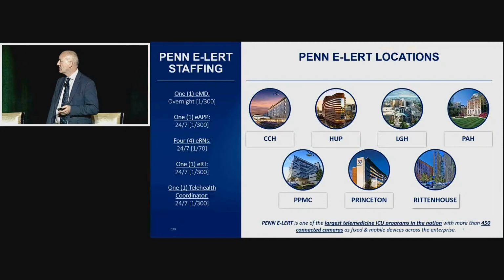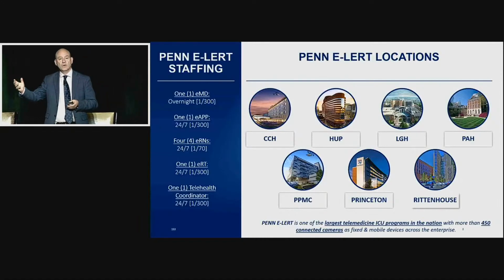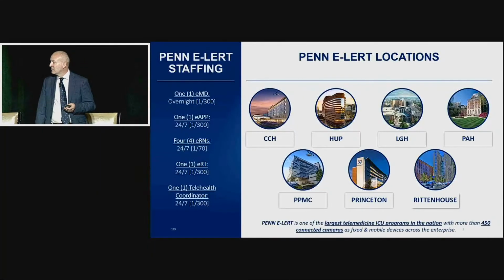We've got 450 ICU beds, and we have many other monitored beds because we're now branching out into high-level care. And we've also got portable platforms as well for emergencies and small community hospitals. So these are the 7 main hospitals we deal with. They're big hospitals. I mean, Lancaster General is a standalone hospital in itself with its own cardiac department, as is Chester County. And then we've got the downtown hospitals, and we're also in New Jersey at Princeton.